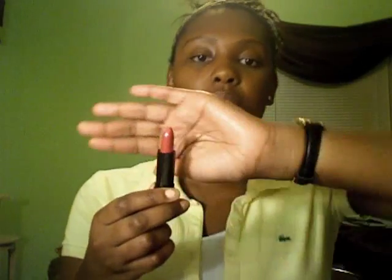Hey. Last but most certainly not least is Gardenia. And this is like a red, pinkish red almost. See? Okay, let's see.